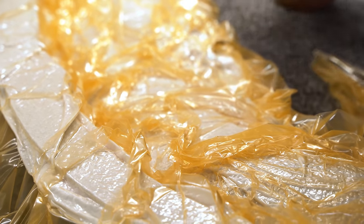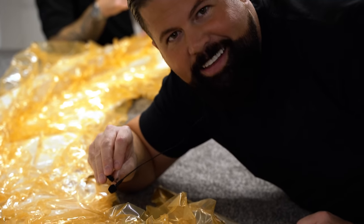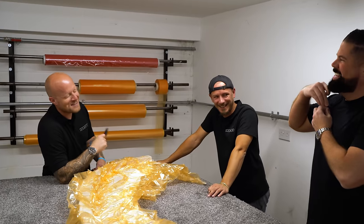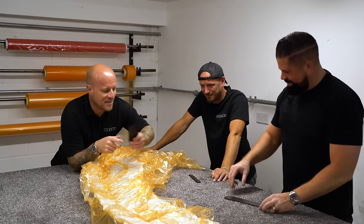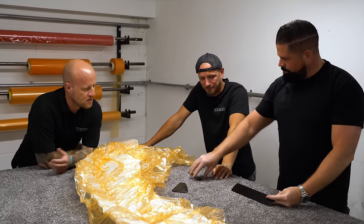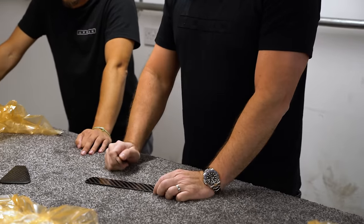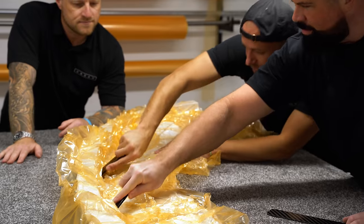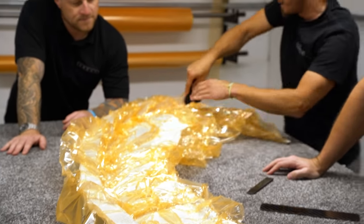So we were talking about tools earlier as well. So more handmade tools again. These are solid carbon, made by the guys, which they then use for working on the jobs through the various stages. Basically, you just go around with each tool, making sure it's in every corner, every little bit of the job, so the bag does its job.